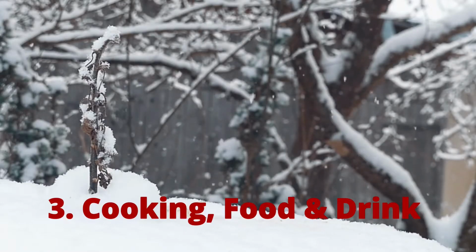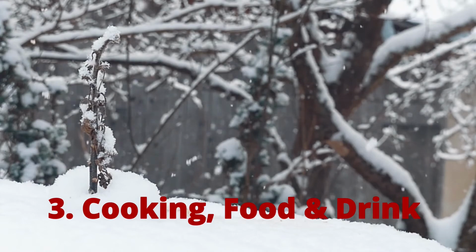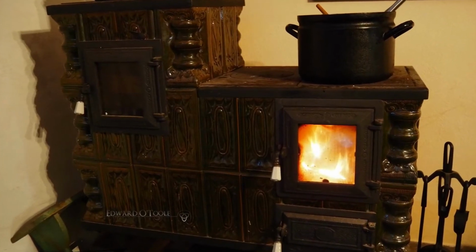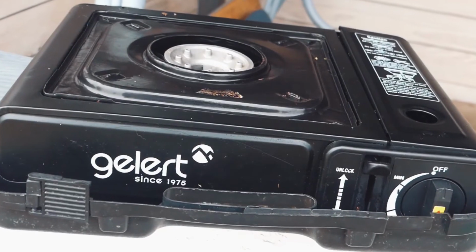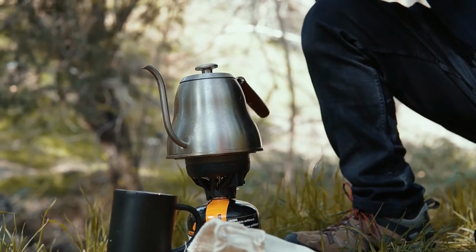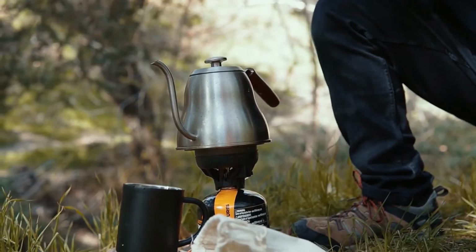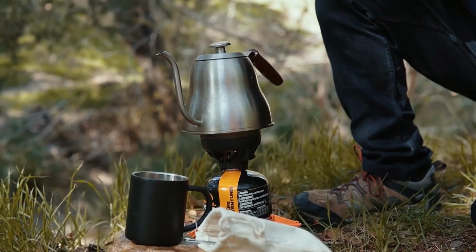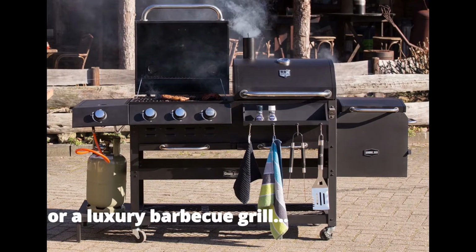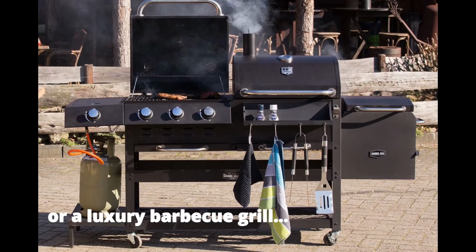For cooking, if you don't have a log burning stove, then get yourself a camping stove, one that runs on butane. These are very simple to use and fairly safe. Keep one of these and some gas cartridges in reserve and plan on using this to cook your meals.